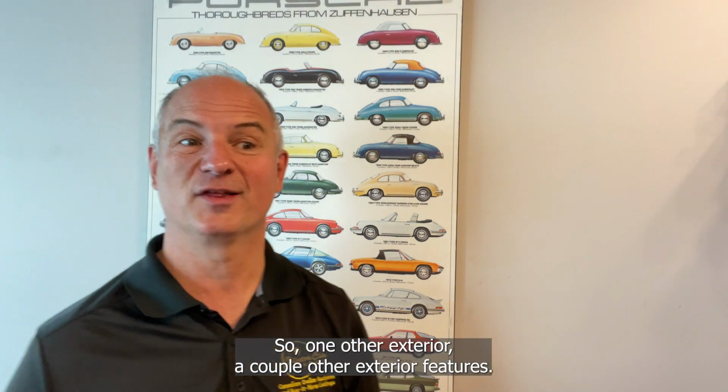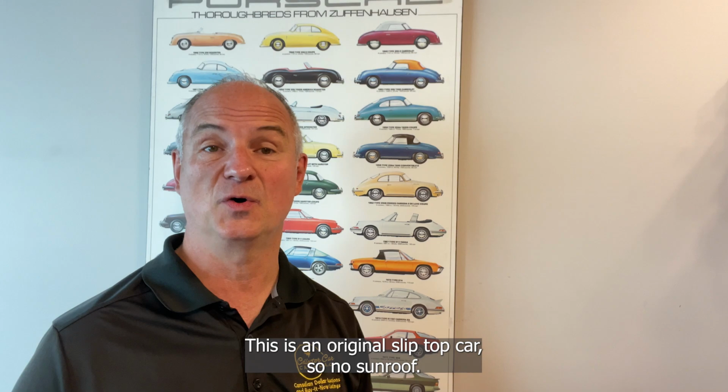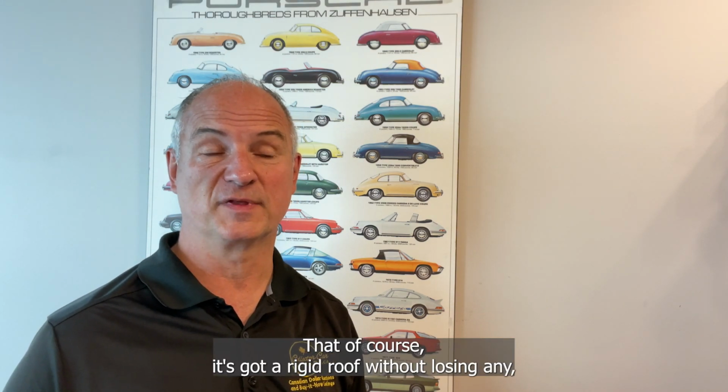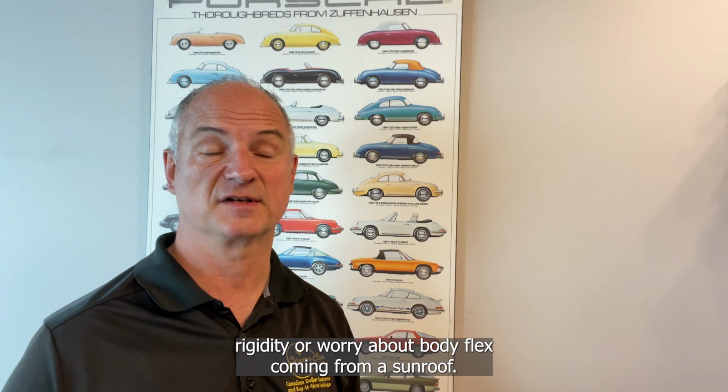So a couple other exterior features. This is an original slick top car, so no sunroof. Of course, it's got a rigid roof without losing any rigidity or worrying about body flex coming from a sunroof.